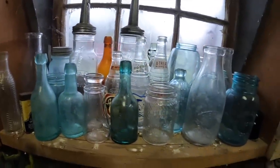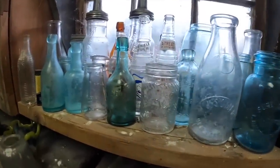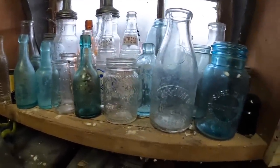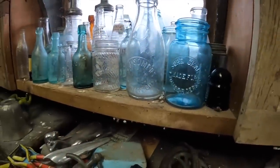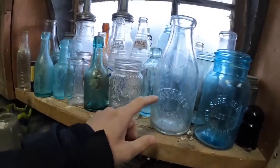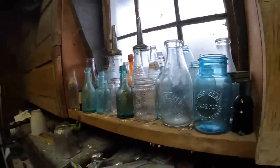So some very cool bottles up here, and we added another one to the collection. One that I haven't seen either. These are not the rarer bottles I have in my collection, but they make a nice little display. I got a New York City milk bottle here, which I thought was really cool. I remember grabbing that, and a handful of other ones.